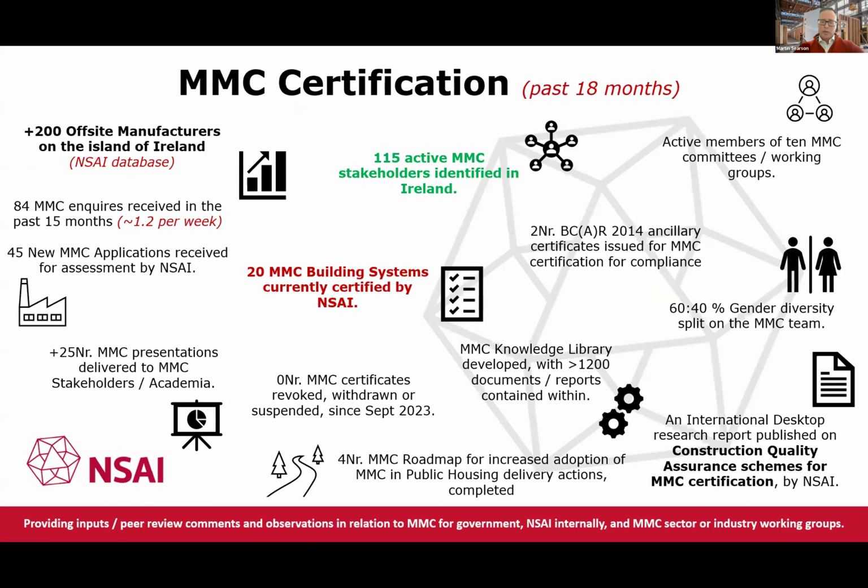And we're here to support. We have a huge knowledge library of data, and we have a small team at the moment of 5, but we've got government funding to increase that for the years ahead, which is great to see. So you can see the support from government and what we're trying to do.